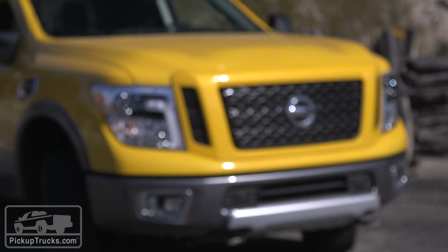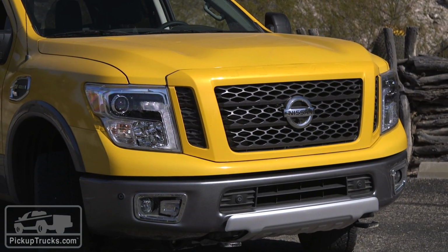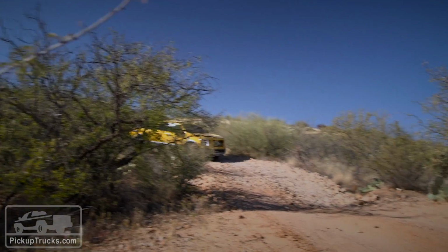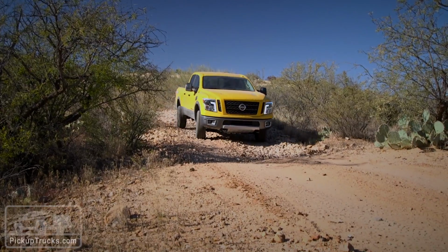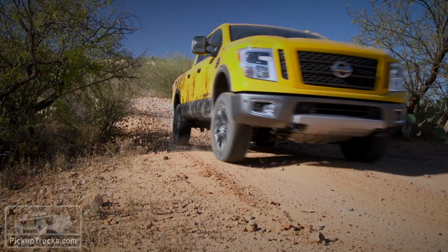What I didn't like about the XD is almost obvious by just looking at it. It's got a big nose, it's got a big front skid plate for a reason, and in a lot of places where we needed a good approach angle, this vehicle struggled quite a bit.